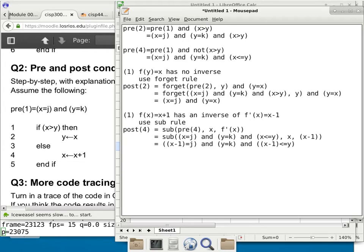I'm just expecting mechanical manipulation, okay? No algebra is required. Is that okay? All right.